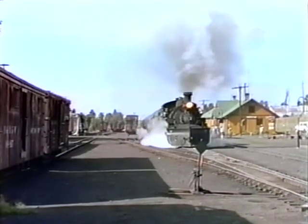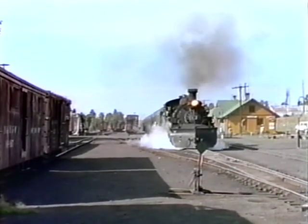We fervently hope this beautiful railroad operation will continue for many years to come.